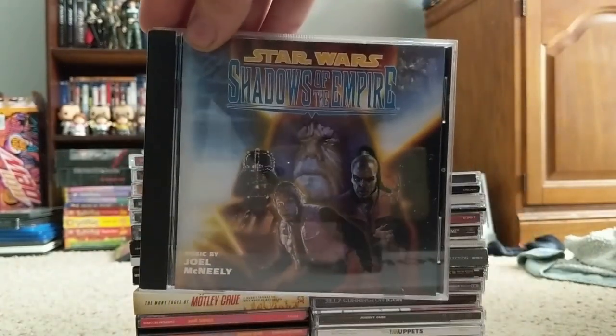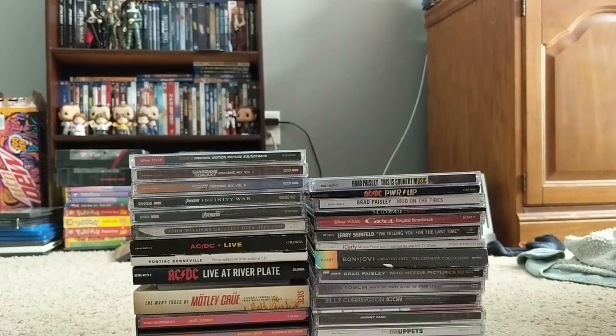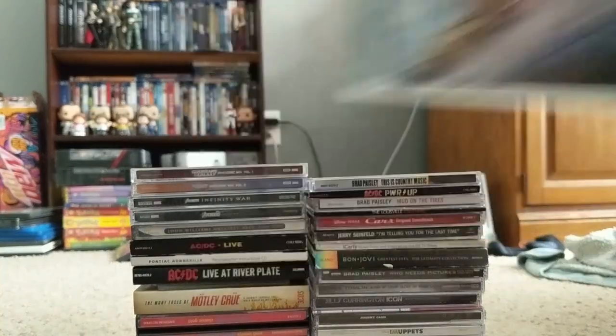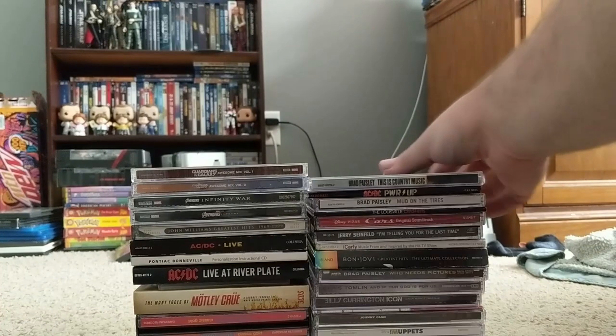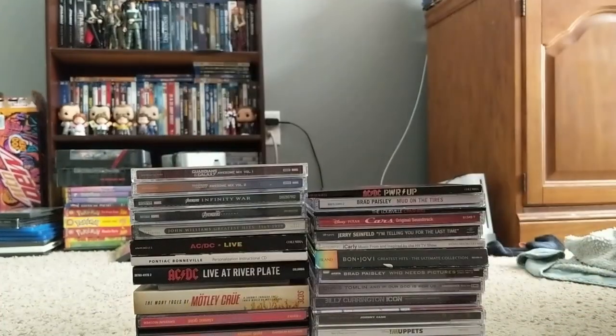There was a video game, a book, a comic series, and even a soundtrack made for it, but not a movie. It was a movie without a movie, but it's really cool to finally own that. That's one of the only soundtracks I still needed from Star Wars. Here's a great movie and a pretty good soundtrack, Cars 3. I picked that up at Toys R Us back in 2017, I think. And another Brad Paisley album, This Is Country Music.